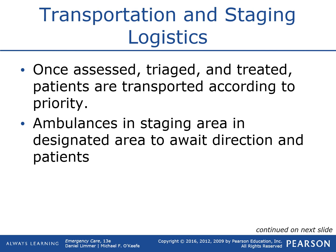Transportation and staging logistics. After we have gotten the patients out, they've been triaged, and they've been treated, they should be transported according to priority. You should have ambulances in a staging area waiting to be called in, and their job is to come in, take their patient, and leave. There should be a very quick interaction. That way the treatment area does not get clogged up with ambulances.